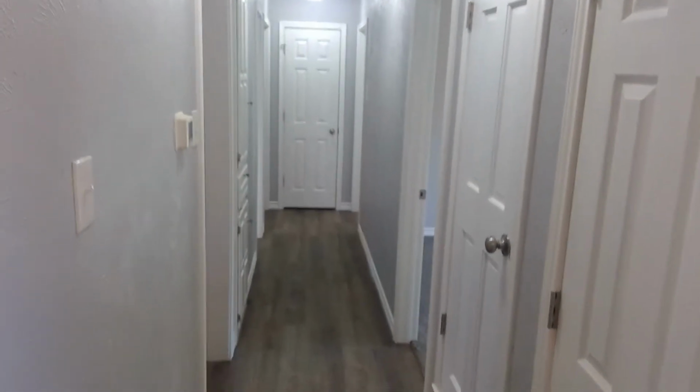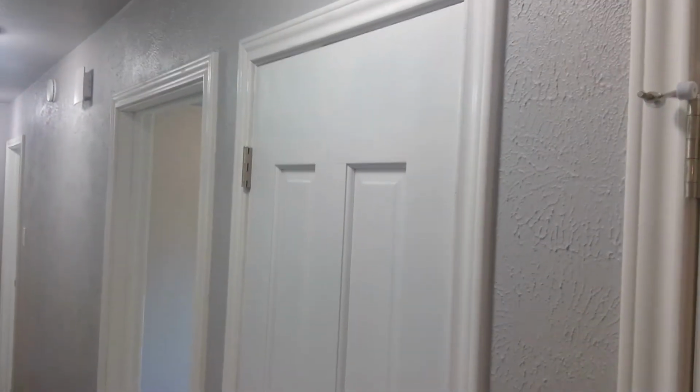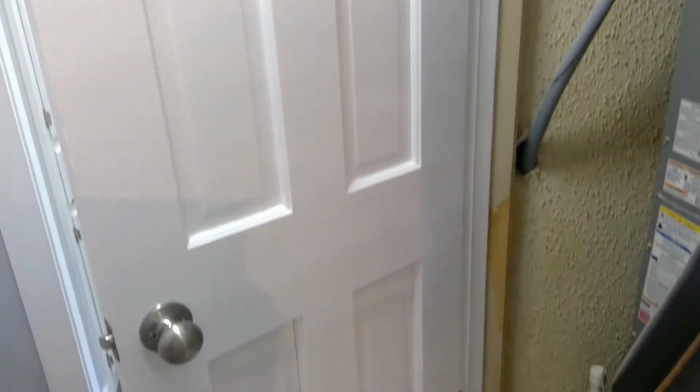We go down the hallway, the old hallway, the runway lights hallway, that nice and bright. Got me a new, this is where the air conditioner inside AC is. You see, I found a door in an estate sale, and I cut it down and painted it and installed it, solid door. I think that cost me about $10, $12 at the estate sale, but that worked out just great.